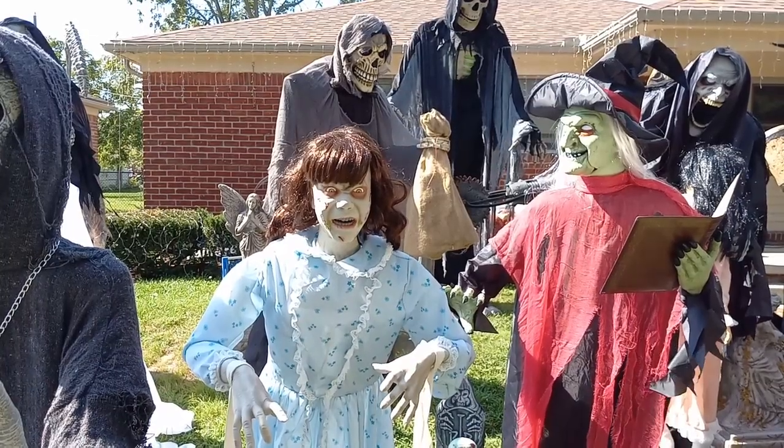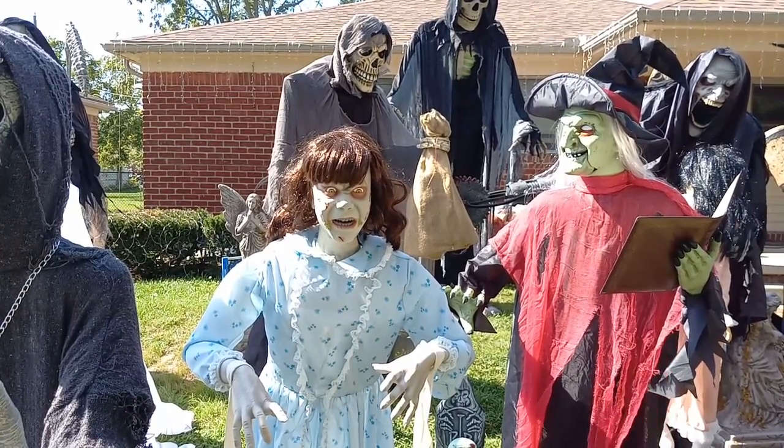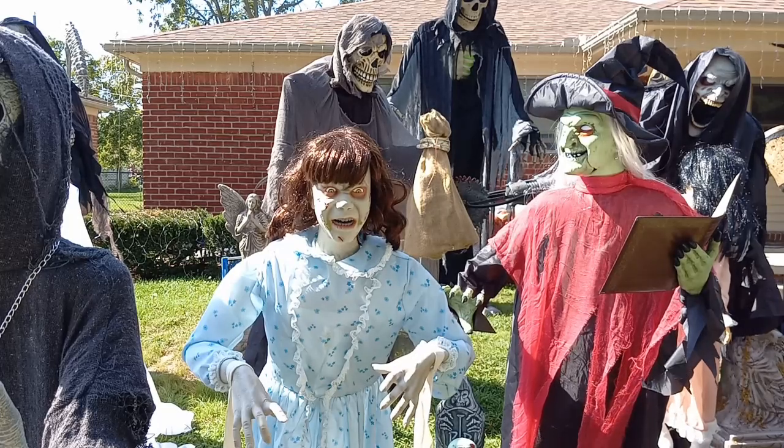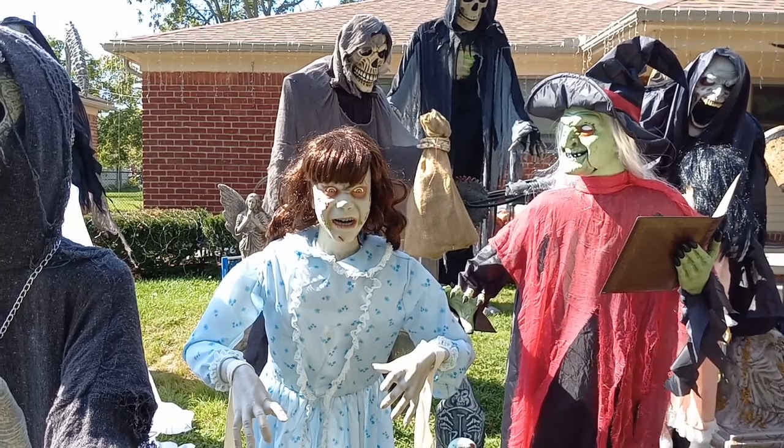We have Reagan from the 2022 Spirit Halloween season. I got her for Christmas, so she is new to me and will be new to the haunt. So, let's get into it.